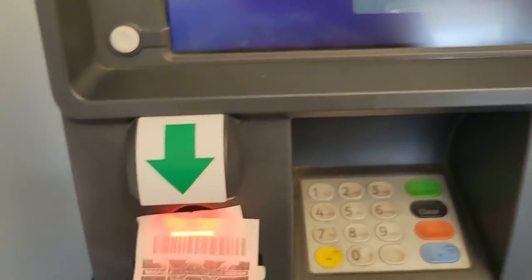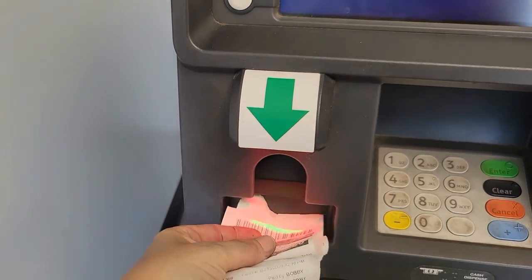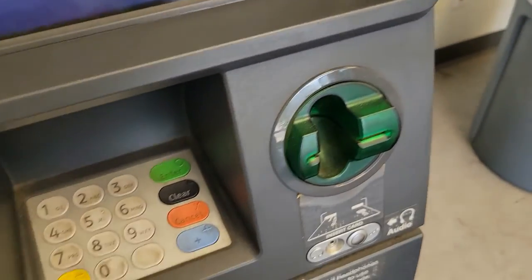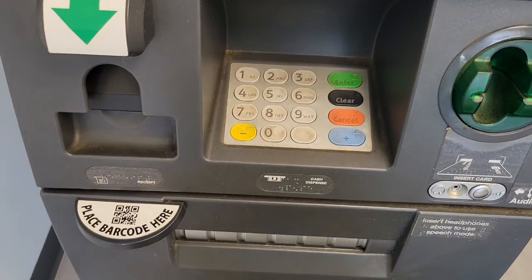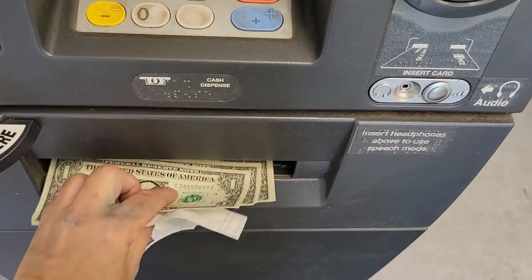Barcode. Por favor, escanee su código de barras. Please wait while your transaction is processed. Por favor, espere mientras procesamos su transacción. Por favor, retire su dinero.